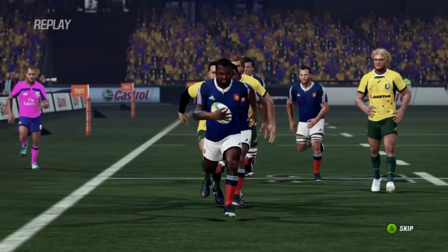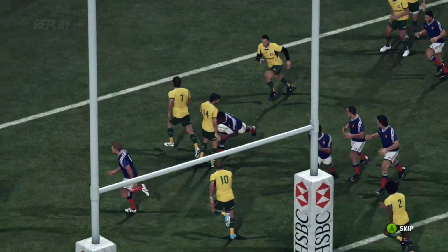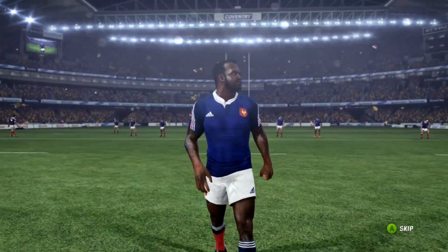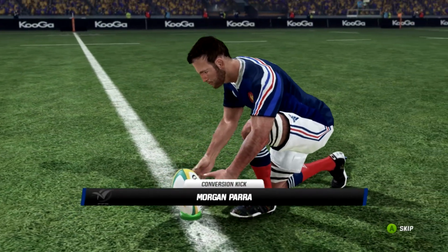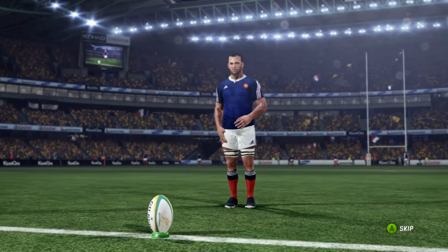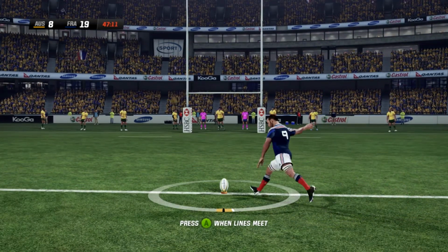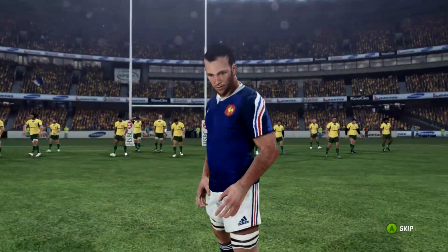He did the 1-2 on Cummins, and he took him on in the corner. Didn't need to back his pace. He knew he had the trump card of power, and he played that perfectly. What an addition to this French side he is. What a try that was. What 3 tries it's been already. It's been an outstanding watch here in the first half as Parra does the simple job of the conversion.